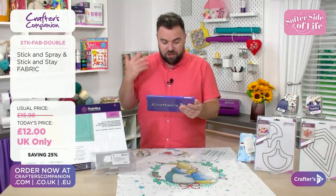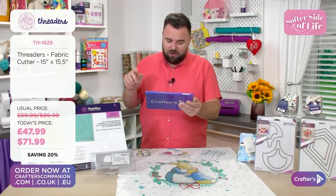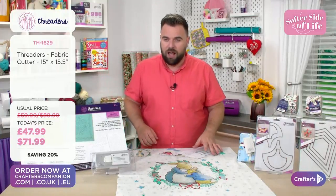Oh, Angela says she's considering making a mat out of old clothing that can be donated. That's a really, really great idea. Sarah Brown in Australia saying, thank you, Bernie, for the demos and sharing all your ideas. And Donna says that cutter is great as well. So a lot of love for that cutter at the moment.